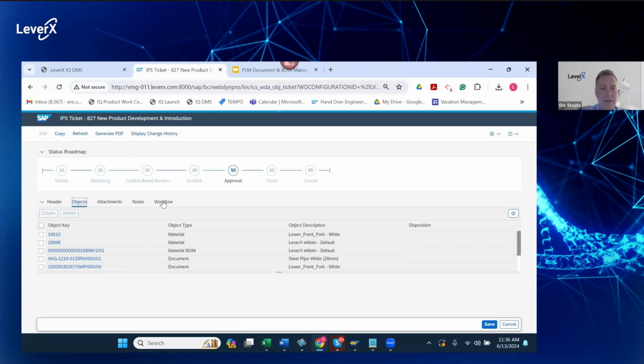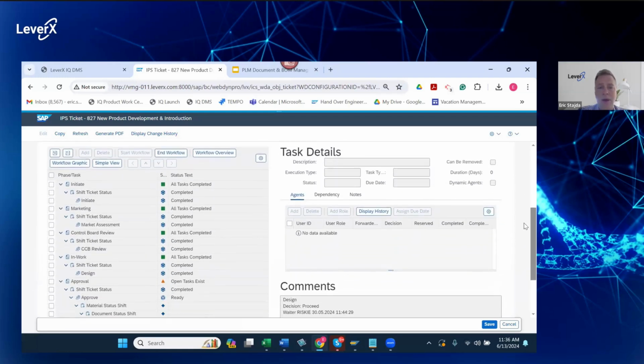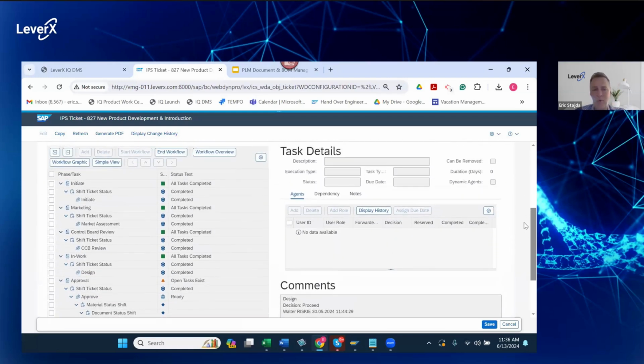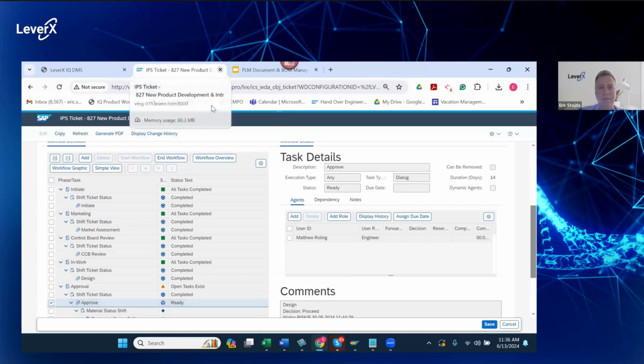And over here on the workflow side, this is the actual process it's going through. So just kind of a quick overview. You can see the phases and the different tasks it's going through. And right now it's sitting at the approved state for this document. And here we can see that Matt is the one that has the approved task open. Just kind of a quick view on the IPS.